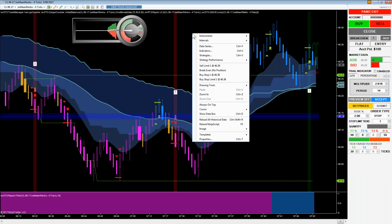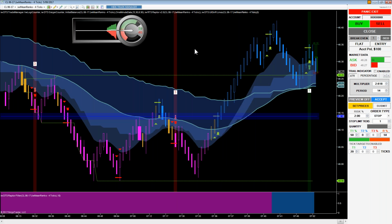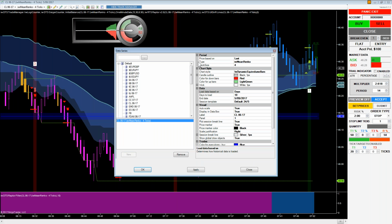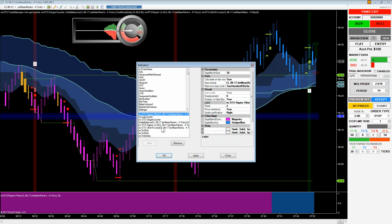So with the faster settings, what you're going to do is, first off, you're going to go to your data series and you're going to build a 4-tick chart. Then you'll go to your indicator panel and find your Raptor.